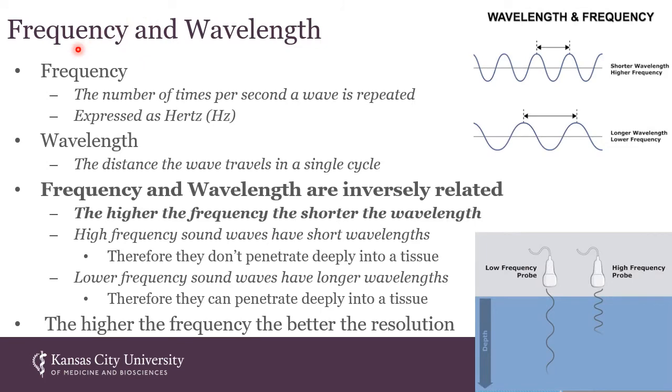Before we get out of the physics department, we need to talk about frequency and wavelength. Frequency and wavelength are important when we talk about ultrasound because they have a lot to do with what probe is used for what study. Frequency refers to the number of times per second a wave is repeated, and wavelength is the distance the wave travels in a single cycle. The important thing to remember here is that frequency and wavelength are inversely related. So the higher the frequency, the shorter the wavelength. Now, this is important.